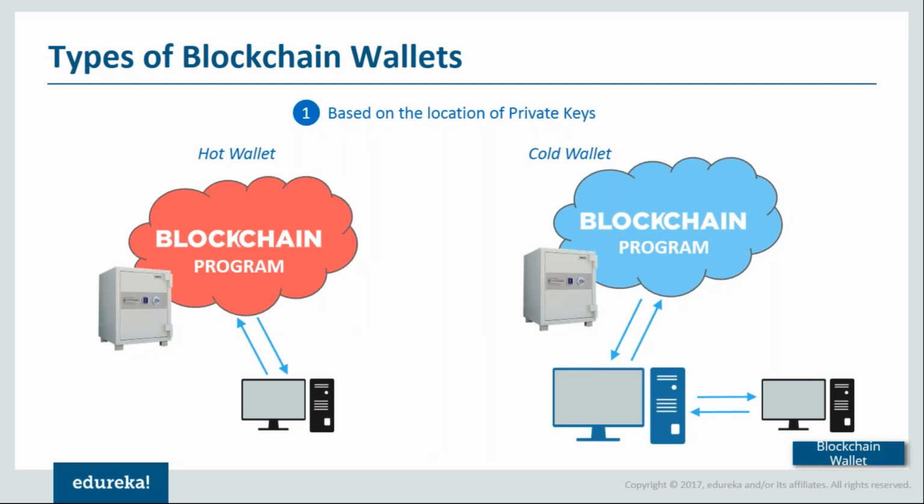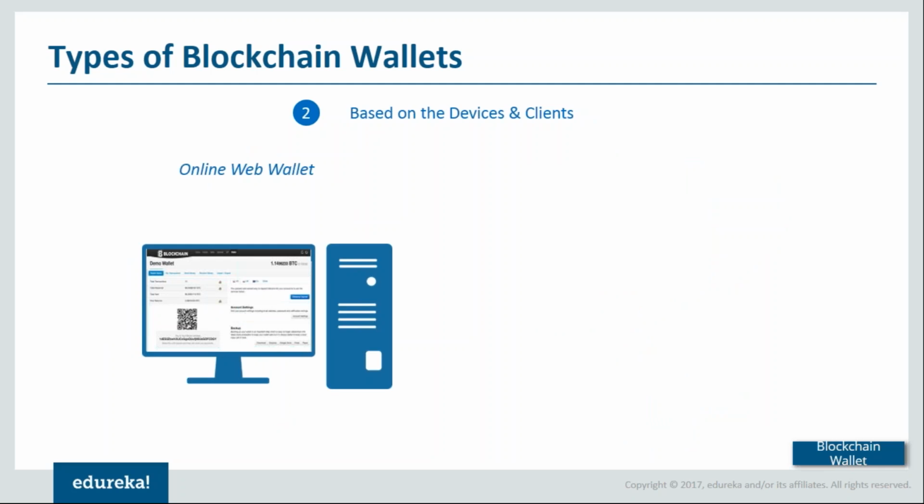What happens is that all the transaction related details, that is the private key, the sender's key, apart from that the amount, everything is first hashed, and only the transaction hash is propagated throughout the network. So this ensures that the details with respect to the user are secure. Now in comparison on the security feature, cold wallets are considered to be more secure than hot wallets, because again you have complete control with respect to your private key. But at the same time, in terms of accessibility, hot wallets are more easily accessible, and the speed of transaction with a hot wallet is quite a bit faster when compared to a cold wallet. Then you have wallets based on the devices and clients.